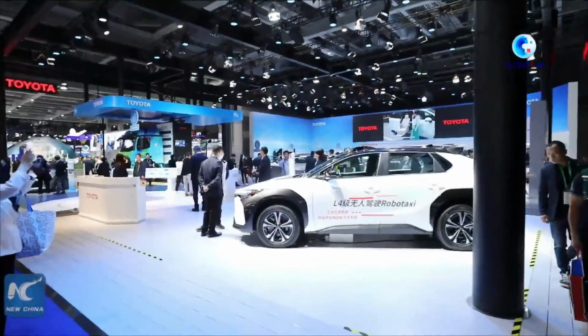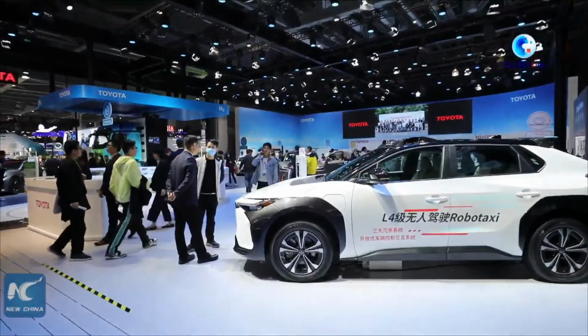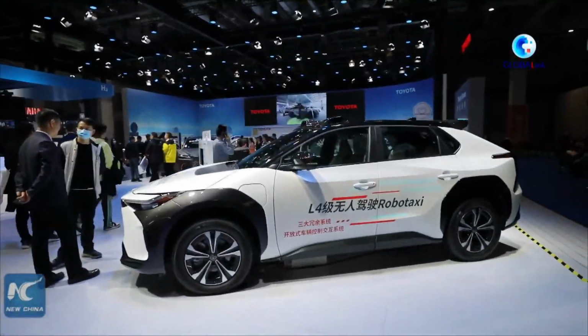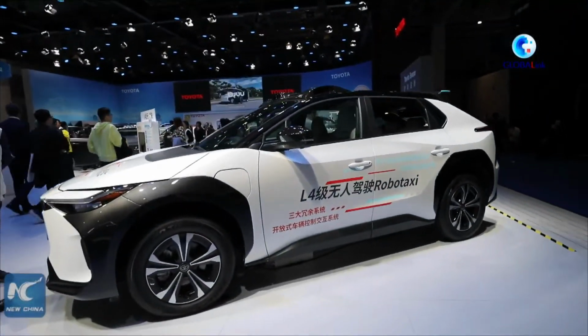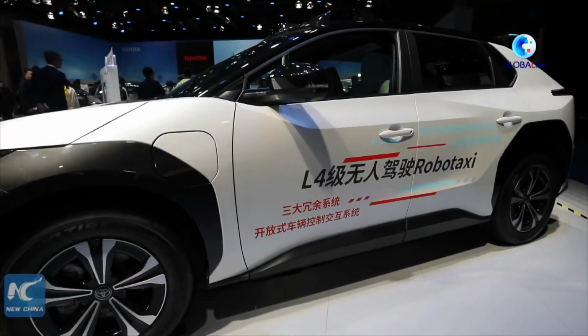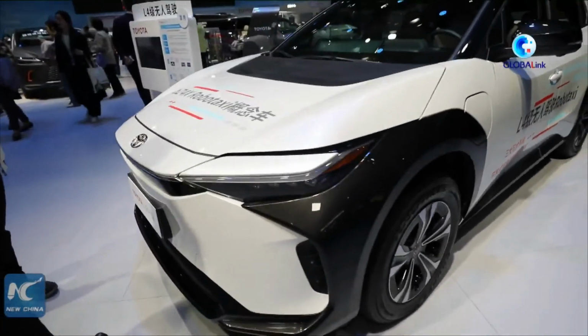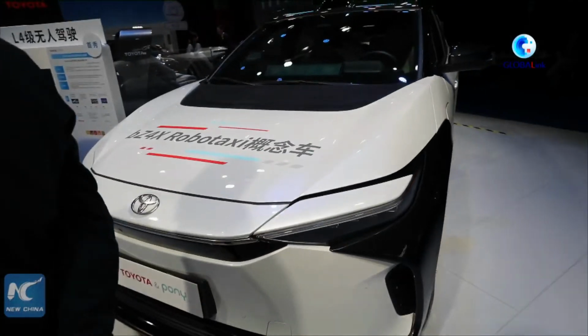Yes, what you can see is right now we are quite close to the booth of Toyota. And at the 6th CIIE, Toyota brings an array of new products such as the hydrogen fuel cell trucks and the batteries.